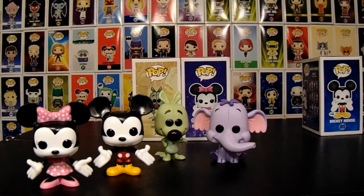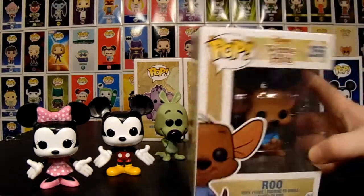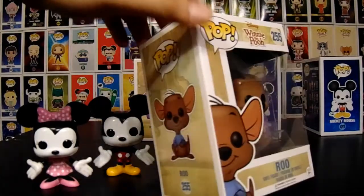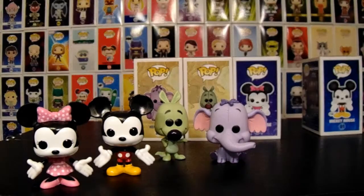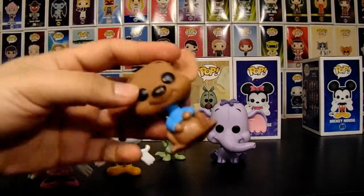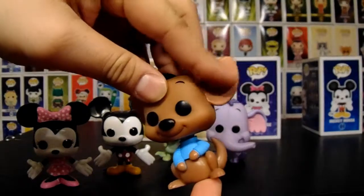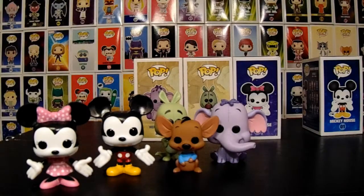We do not have Tigger. He is expensive. But we do have Roo. Who wants Roo when you could have had Tigger? I'm surprised they didn't have a Kanga. They should have made it one pop, Kanga with Roo. That would have been worth getting. Have Roo as a pocket pop. I think he's even smaller than Piglet. His ears are kind of weird. They look like mouse ears. It's just a mouse.